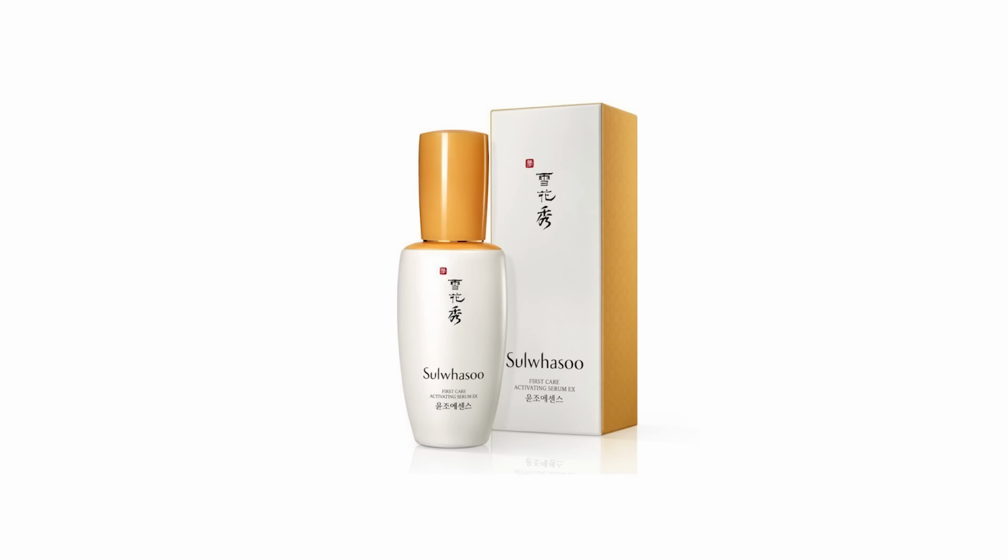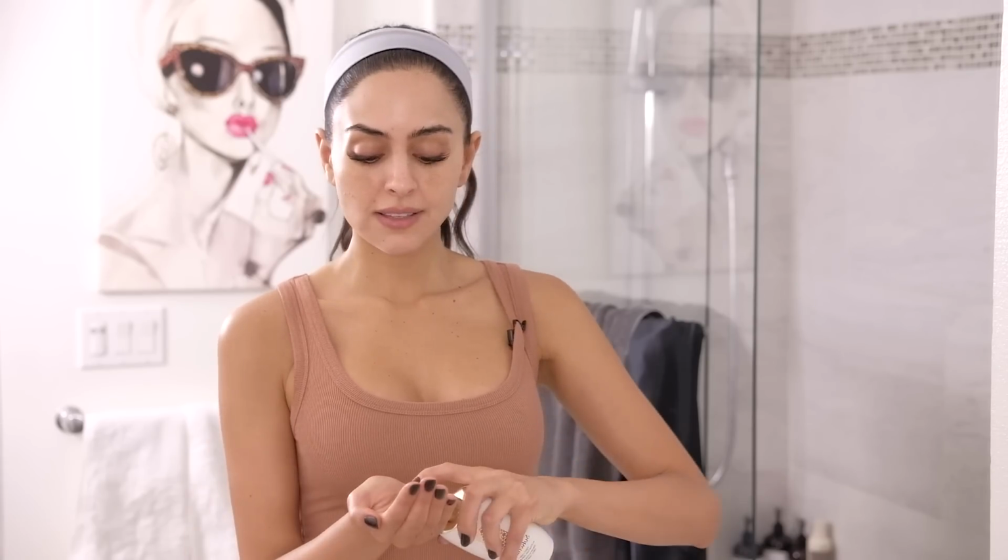So the next thing I use is this Solwasu First Care Activating Serum. It's kind of self-explanatory in the name. It's called First Care Activating Serum because it makes every other product you use after it even more active. So it's really important that I use this one before anything else. No matter what other serums I'm using, whatever else I'm trading out, I always keep this one in my regimen. Some people would say to use it before the oxygen. I like using it after just because the oxygen is a little heavy on your skin.